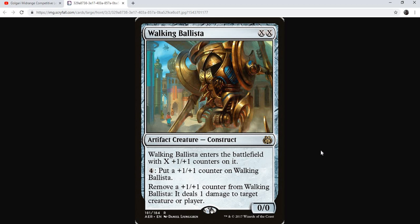Now, if it's clogged up with a bunch of weenies, that can be a different story. It can, you know, maybe come down as a 2/2 and kill one of them, and then maybe over the course of several turns we can sink some more mana into it. It can be pretty good.